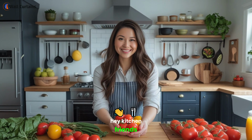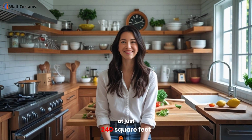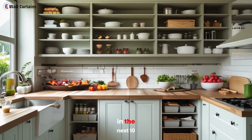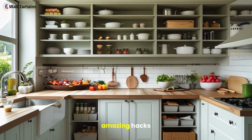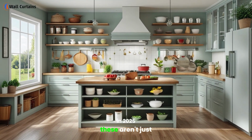Hey kitchen friends, I'm Mia, and my kitchen used to be a total nightmare at just 240 square feet. But now, I actually love cooking in it. In the next 10 minutes, I'll show you 5 amazing hacks that transformed my kitchen in 2025. These aren't just pretty ideas, they actually work.